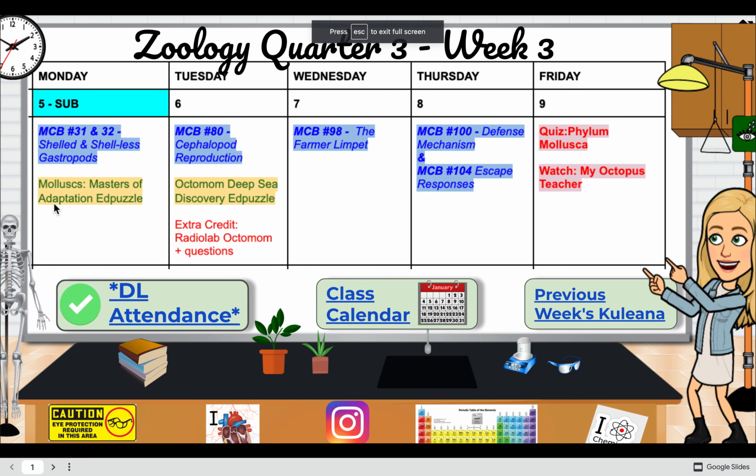Okay, so this week we're wrapping up our phylum Mollusca, and you can see that there's a lot of coloring pages this week. On Monday, you were supposed to do the two shelled and shell-less gastropods, and attached to that is an egg puzzle. Tuesday, I want you guys to do number 80, cephalopod reproduction.